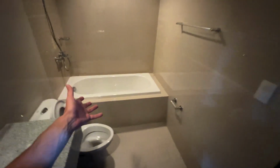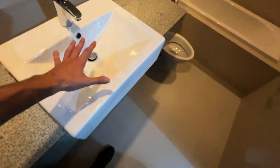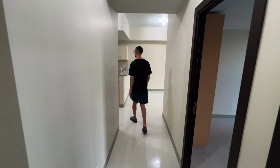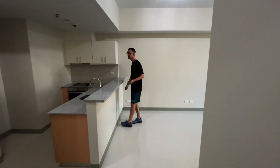There is a shared bathroom. None of them have an ensuite, right? Oh, it's just one bathroom? It's just one bathroom, but it has a bathtub, and it's massive. Look how big that is. Yeah. Are you seeing it? There is one sink, one giant mirror. I like it.